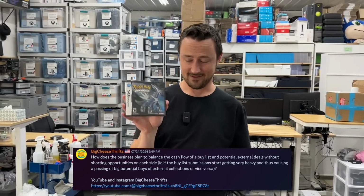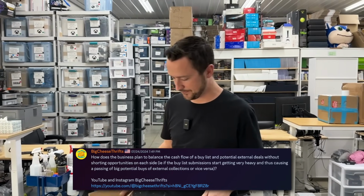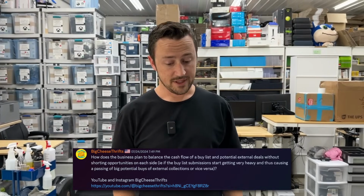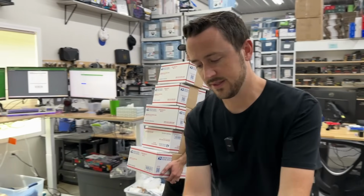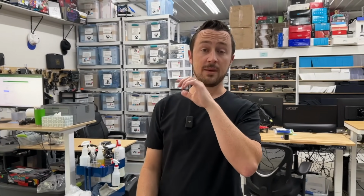Big Cheese Thrift says, how does the business plan to balance the cash flow of a buy list and potential external deals without shorting opportunities on each side? So meaning, I don't know, Big Cheese, do you have any loans available? Kidding. It's a good question. We are trying to be pretty well diversified in our business, and selling on Amazon is one way. We also sell on Whatnot a lot, so we have the fast nickel model on Whatnot, keeping our cash flow high to be able to buy stuff like this.